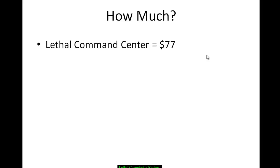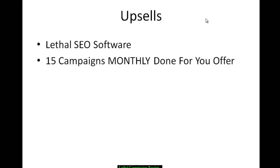So how much will it cost you? The command center, as he calls it, Lethal Command Center, will cost you $77. That is the base price for this software. But then there's a few other things that you might need. There's an upsell that he has for the software. He has a Lethal SEO software, which will help your websites get into the top rankings of Google and the other search engines much quicker. He also has a second upsell where he makes 15 campaigns for you every month. He will set up 15 campaigns for you every month and send them to you. That's another upsell that's available after you purchase the $77 flat fee for the main software itself.